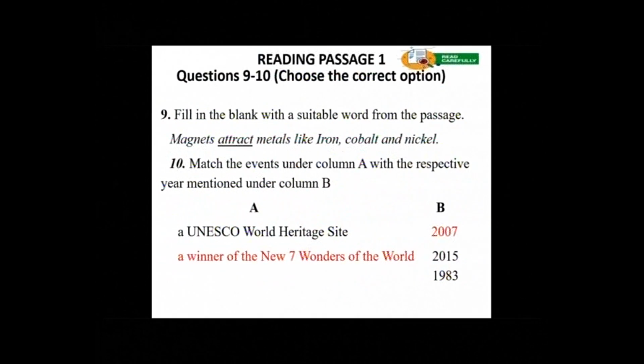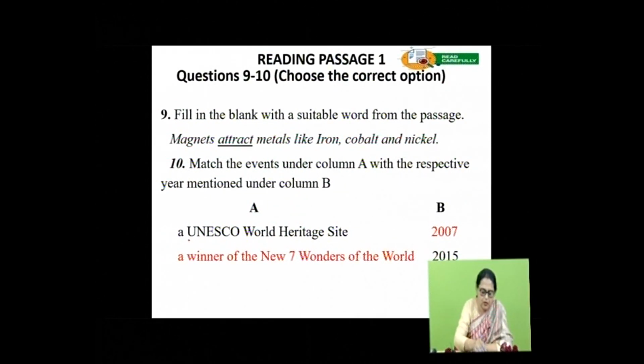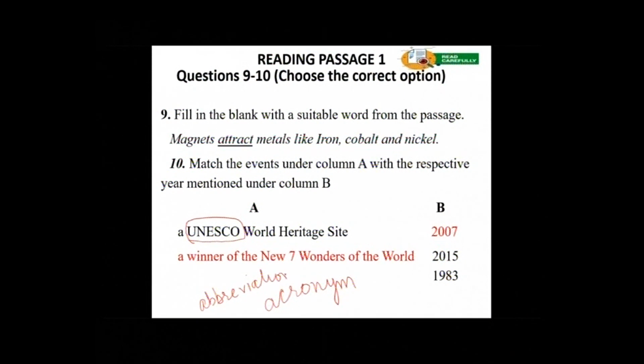And students, let's see, what is UNESCO? Can you tell me what it is? Is it a word or an acronym? This word is an acronym or an abbreviation? You have to find this out. If we have the time, we will explain today. UNESCO, is it an abbreviation or an acronym? We will see what it is. If after doing the second passage, we will come back to this.